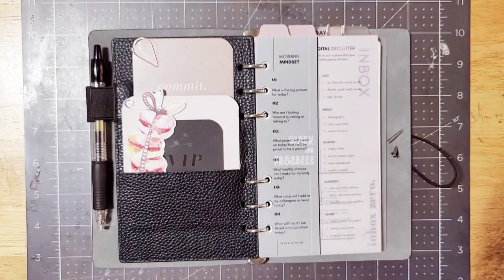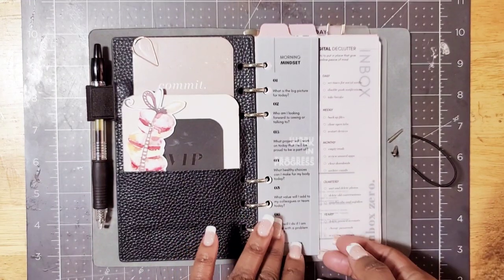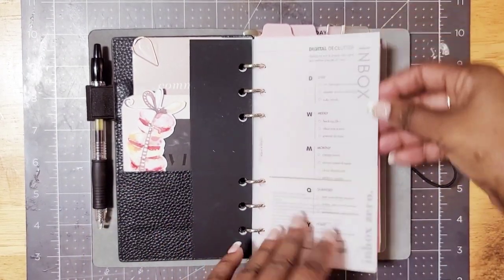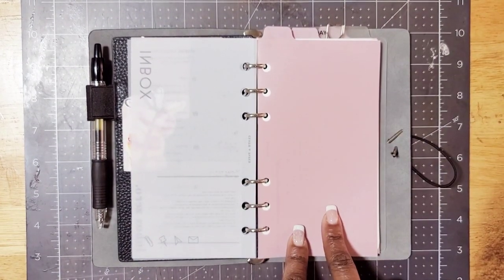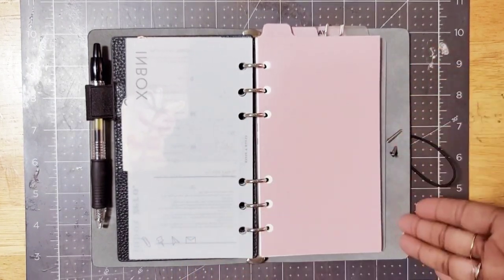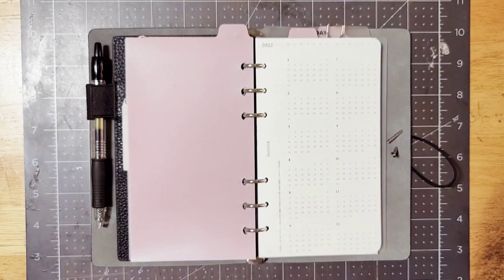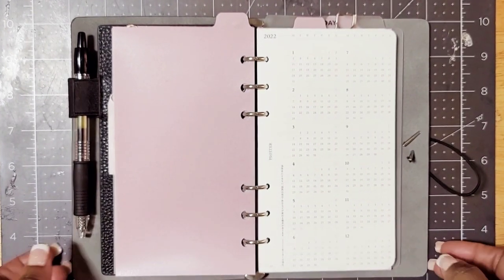and I got my cloth and paper dashboards and just goodies just to make it simple, but just having the things I want. Okay. All right. And then my dividers, they work perfect. As you can see, nothing's overhanging. And then here we go with going into the monthly. So the monthly inserts, let's see if we can go a little closer.